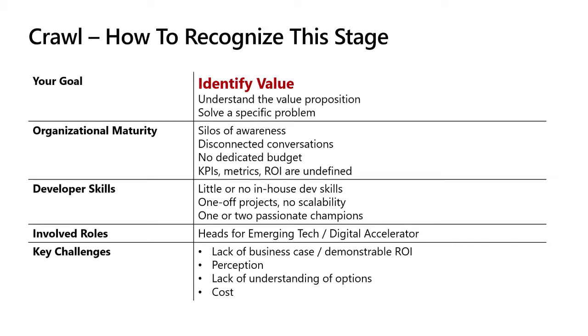When you're just starting out with a mixed reality solution, you're just trying to understand what the value proposition is for your business, right? You hear that this is coming, you hear people talking about it as being the next big thing, and you want to understand how to apply it in your business. So your goal here is really to identify the value that it provides to you.